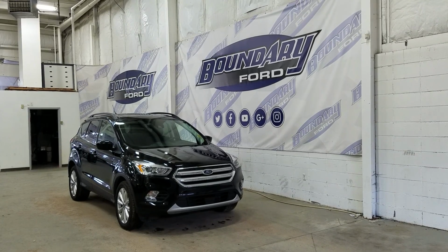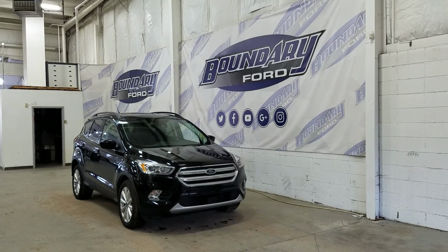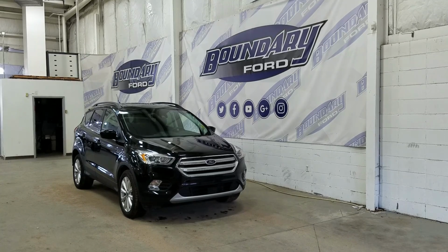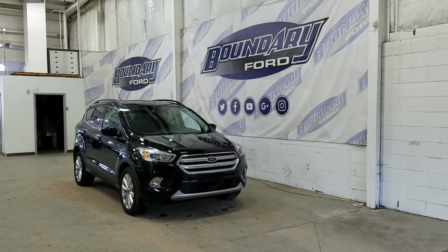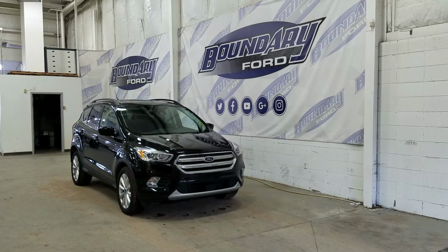The exterior color is Agate Black, and under the hood we have a 1.5-liter EcoBoost engine paired to a 6-speed automatic SelectShift transmission. At the front we have LED daytime running lights as well as halogen high and low beam headlights. We also have a pair of fog lamps and an engine block heater connection.